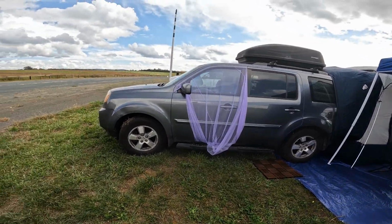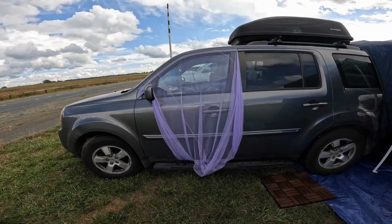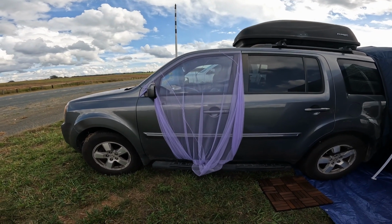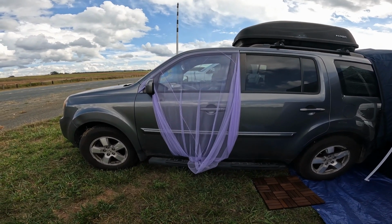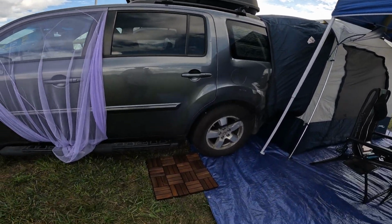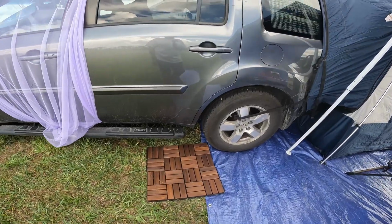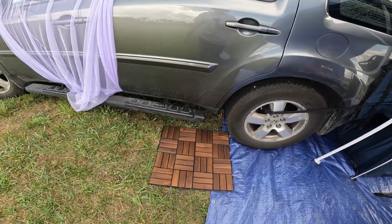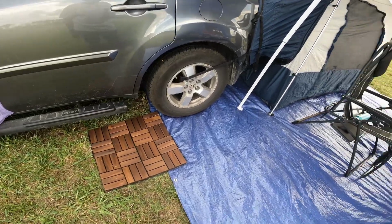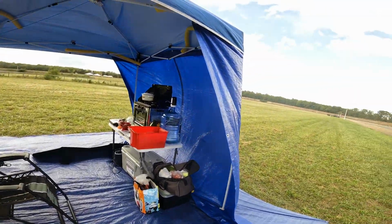So here's my setup for today. This mosquito netting is in place so that I can open the windows and not let any insects inside the car. I can also access the car from the back door, and if it rains, I won't be stepping into muddy grass. So start with my kitchen setup.